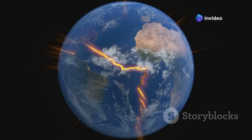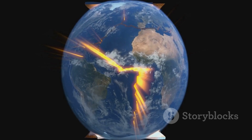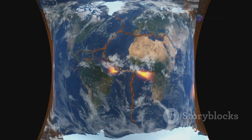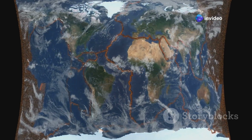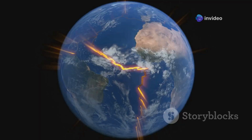Deep beneath its surface, the earth is shifting. Tectonic plates, massive slabs of rock that make up the earth's crust, are in constant motion. They float on the semi-fluid mantle, moving ever so slowly but with immense power. This movement is responsible for earthquakes, volcanic eruptions, and the creation of mountains.